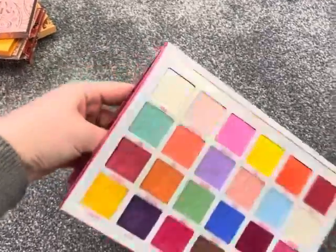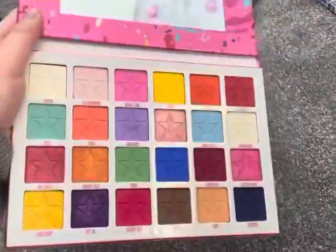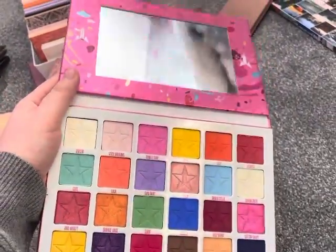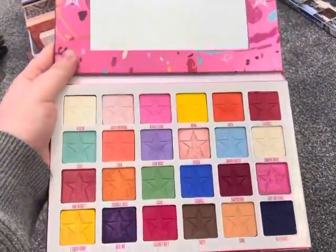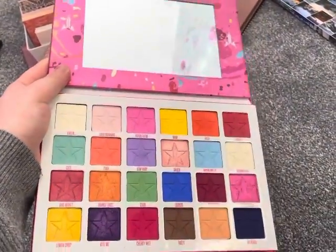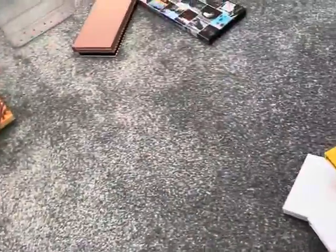And in all his palettes he's got a big mirror as well, which I think is even better, because a lot of people I know like to do their makeup in little mirrors like this eyeshadow palette mirror. So I think it's really nice how you have a big mirror. But yeah, this palette is just really, really nice, and I love the packaging of it. I think the palettes he does are very, very nice.